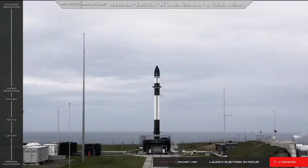My name's Dominic Vu, and I'm an assembly technician for the Electron launch vehicle. And I'm Ariana Ryan. I've had a little bit of an upgrade since last launch, and now I'm a quality engineer supporting propulsion.